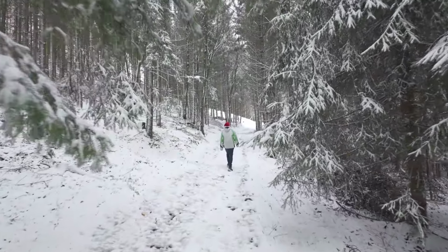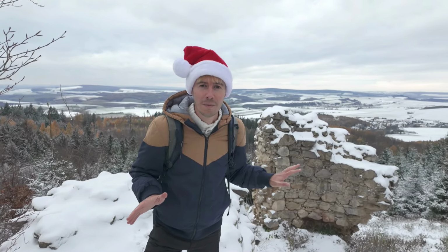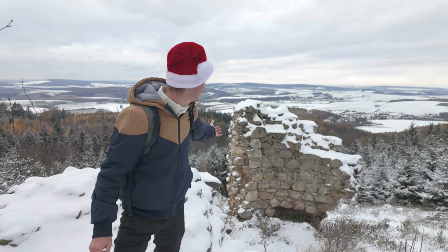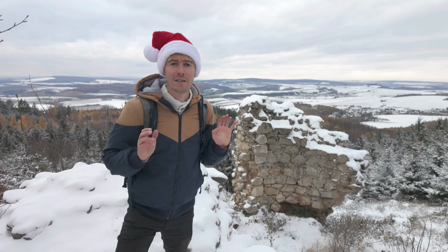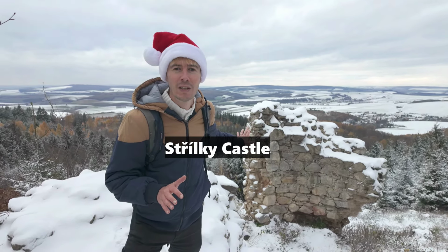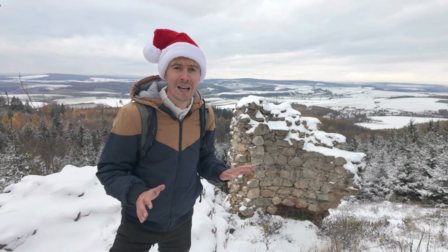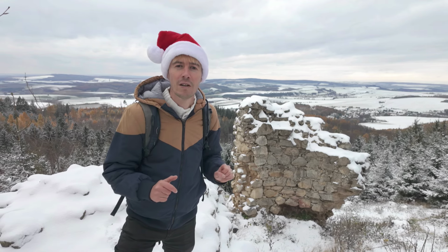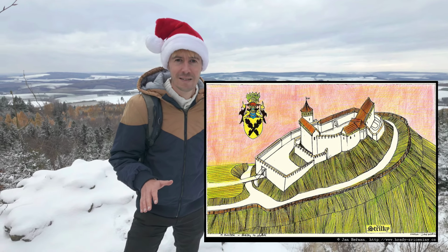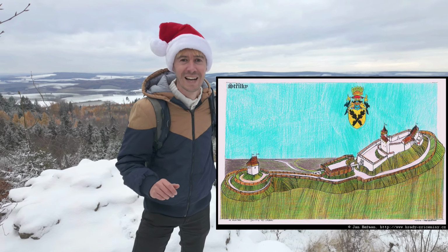The sun is gone, but we found remnants of a castle, of course. So this is Strilki Castle, and this one was founded in the second half of the 13th century, and it was early Gothic style. Among others, even some of the Czech kings owned the castle.